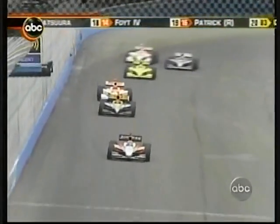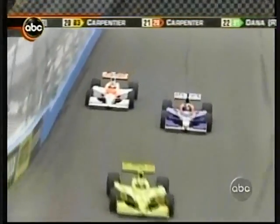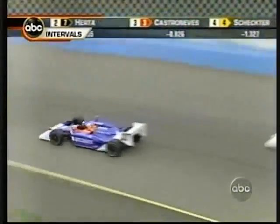Well, when we were following Tony, then obviously he went by Brian, and he's starting to pull away a little bit, and you see Sam around the outside of Dario. Is he going to make it? Oh, he's got to run at him. Ooh, that was close. The yellow 4 car is Thomas Scheckter, the man we talked about at the top of the show. Right behind him is 27. That's Dario Franchitti. He's still there.